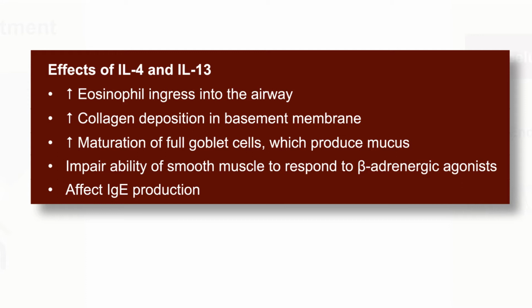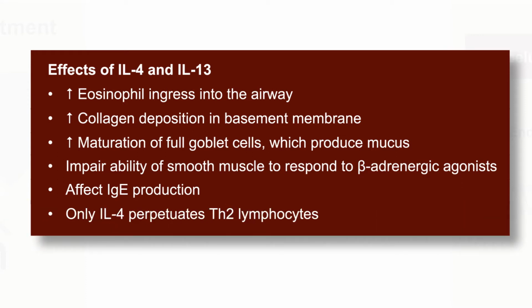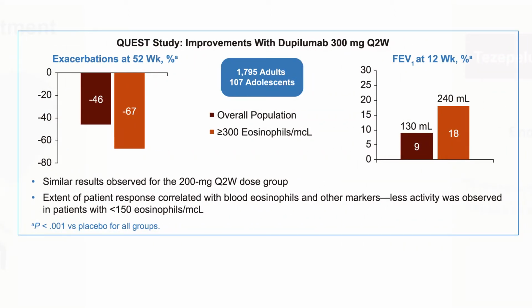The way that these 2 cytokines vary the most is with regard to the perpetuation of Th2 lymphocyte cells in the presence of interleukin-4 only. Interleukin-13 has not been shown to have this effect. In the most recent phase 3 study, which was recently analyzed, with 1,795 adults and 107 adolescents, we found in the overall population, irrespective of eosinophil count, a 46% reduction in exacerbations over a 52-week period, with a 9% improvement in FEV1 at the 12-week time point.